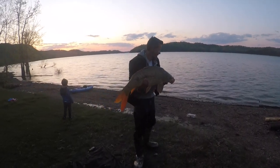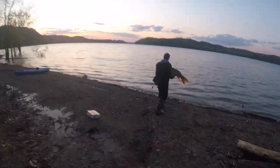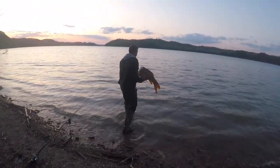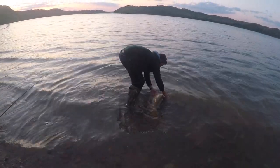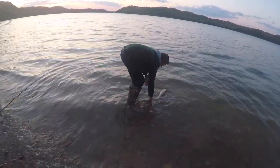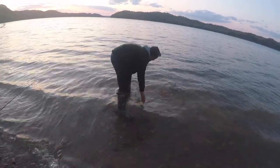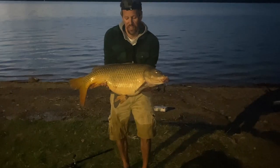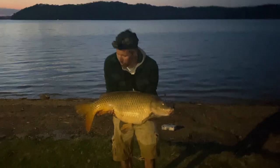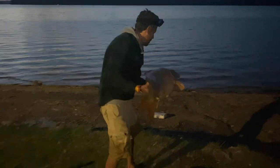Closer. Alright, let's release this thing. All good. I just got this almost 28 pounder here right after that last one. Trying to get him back in the water and see if we can get some more. Finally got a little flurry of activity.